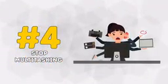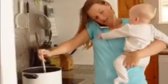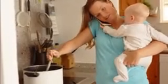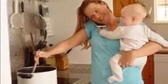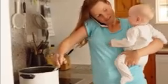Number 4. Stop multitasking. If you're one of those people who can have their lunch, finish up a last-minute report for work, and chat on the phone with their spouse or a friend all at the same time, you might want to break this bad, though quite impressive, habit.